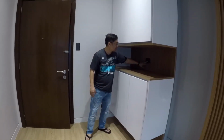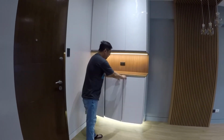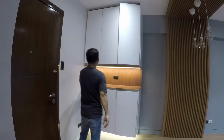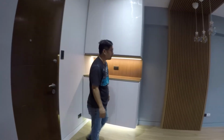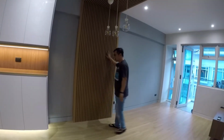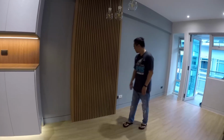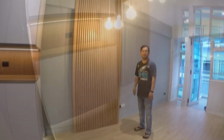There's some switch, yung shoes, at kung ano pang mga gamit na pwede nyo ilagay. Accent wall and ceiling. And dito mapupunta ang dining table. So dito meron siyang switch para sa pendant light.